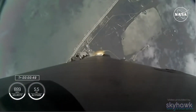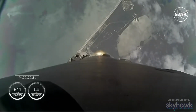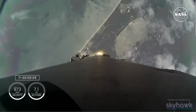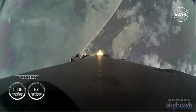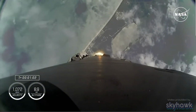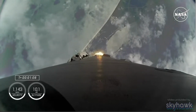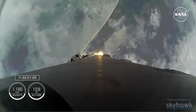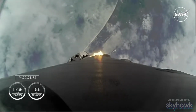With that, stage 1 is throttling down to pass through max Q, which is the period of maximum dynamic pressure on Falcon 9 during ascent. Max Q. Confirmation of max Q. Vehicle is supersonic. And that Falcon 9 is now traveling faster than the speed of sound. Stage 1, throttle up.